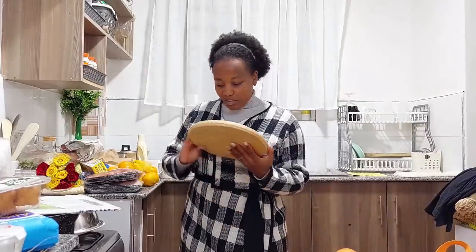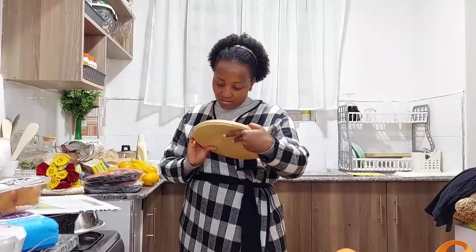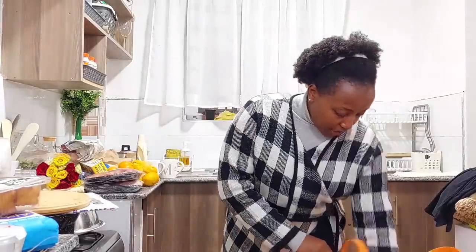That's all. So this was $315 and this was $360. So two chopping boards. I had to get them from there because I know they always have a wide selection of those. Yeah, and that's it.